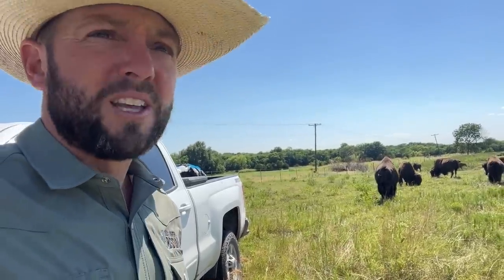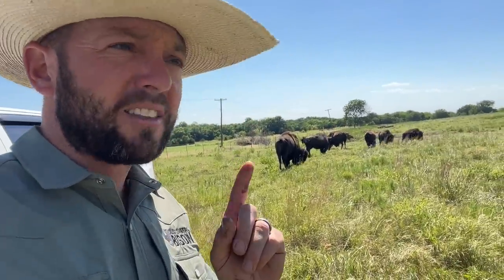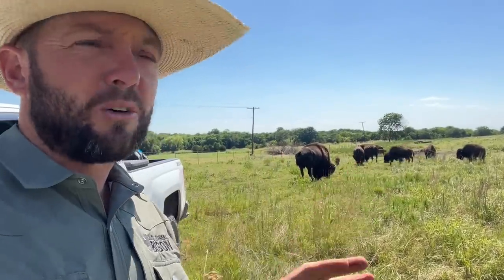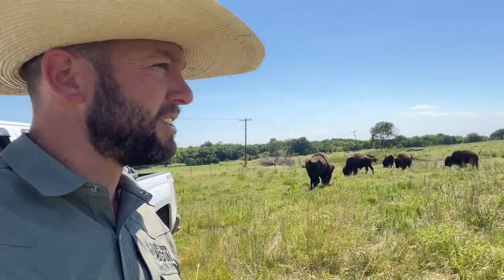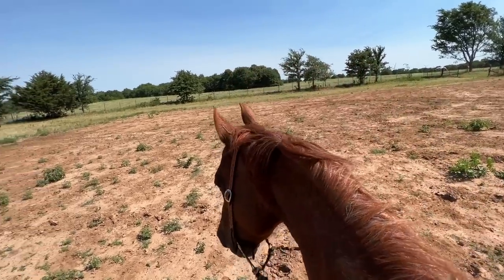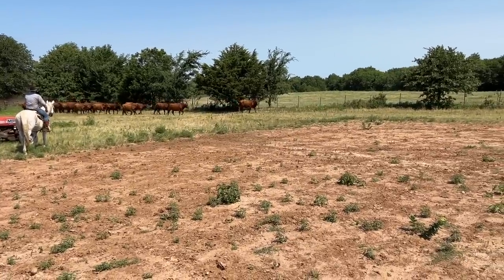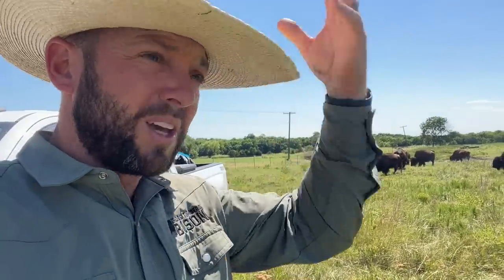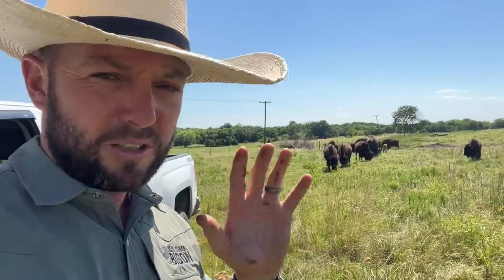What I did like about it, and he made some good points, is that it is a lower stress way of working or handling cattle in this case. It brought it to my attention that if we need to move the bison, instead of hopping on an ATV or four-wheeler, or we need to work them, move them, bring them up to the front, a horse may be a more low stress way of doing that. And that's what I try to do as we grow. Anytime we work with the bison, I want it to be as low stress as possible.